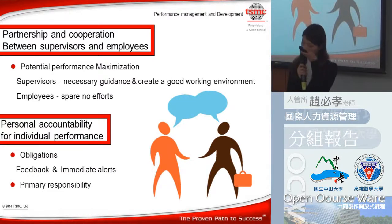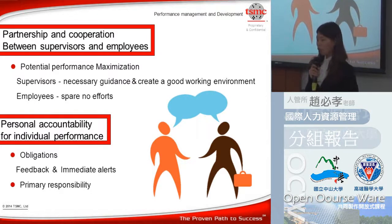And the second one is personal accountability for individual performance. Both supervisors and employees are expected to be self-responsible. When one of them cannot reach their task, the other one should give feedback and an immediate alert. And if the task is not reached, both of them are responsible, and the one who cannot fulfill their obligation will bear the primary responsibility.